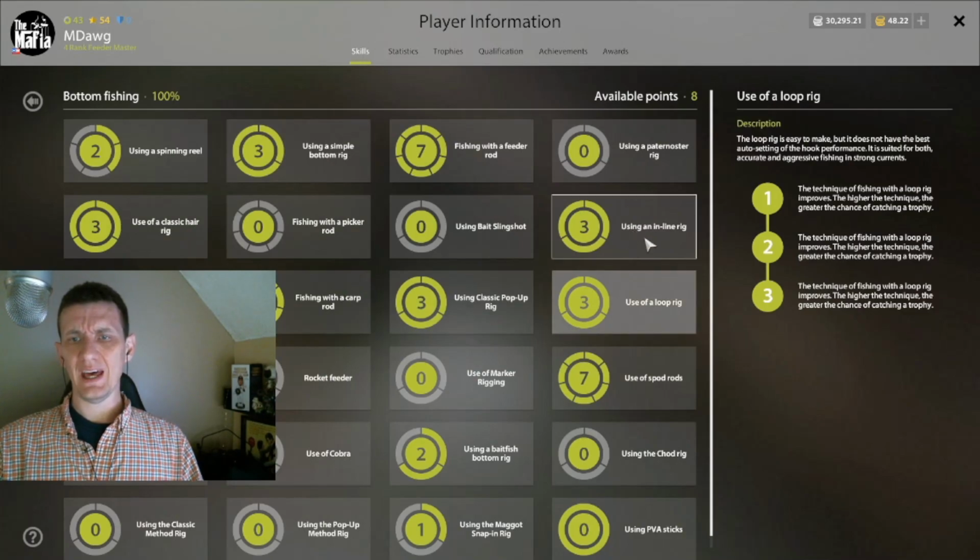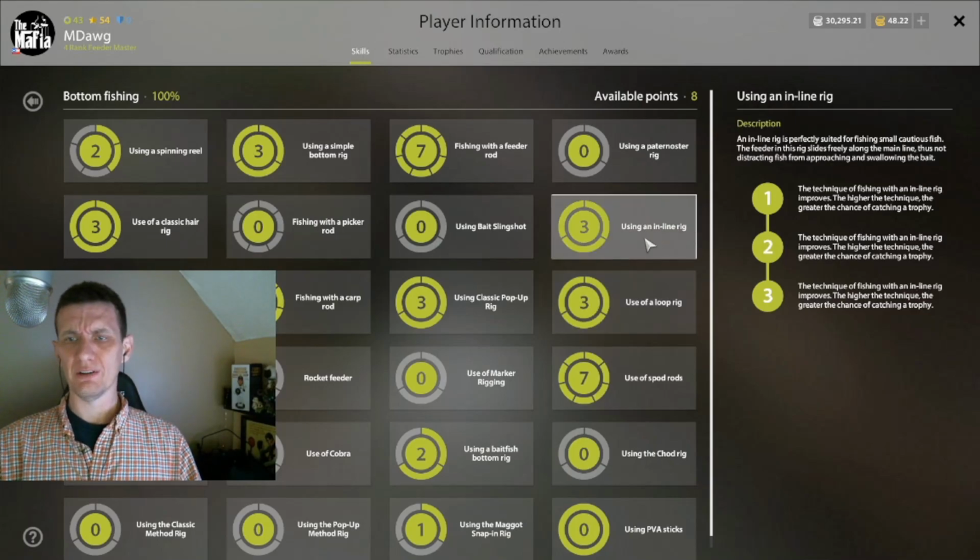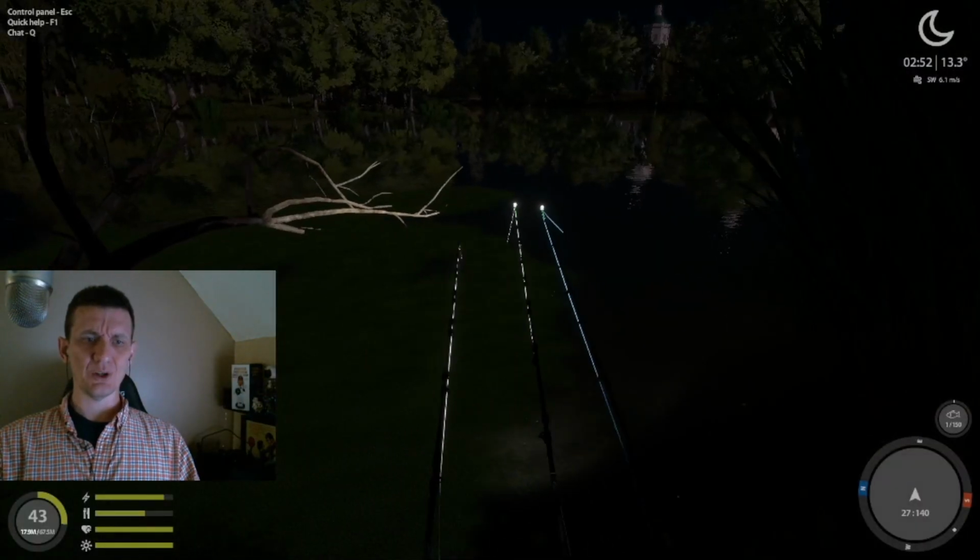I do have points in that and inline. Accurate and aggressive fish in strong currents. I mean, I don't know if it's a strong current right now. Cautious fish on the inline. This is a small cautious fish.